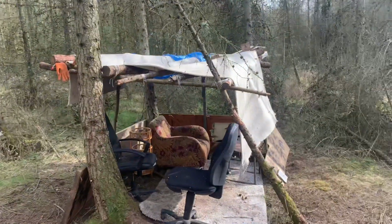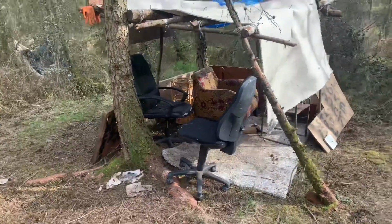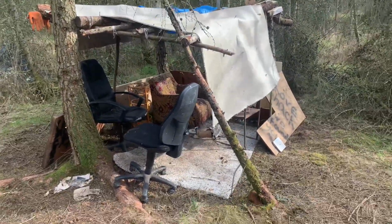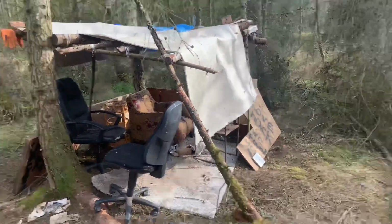Right guys, that's that done. Built my bushcraft shelter. Let me show you. I'm only joking. I've just found this in the woods. Bit of a shame really, a bit of a mess. But I think we'll move on, leave this alone and find somewhere more suitable.